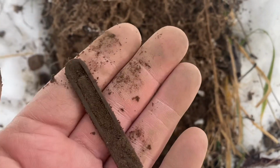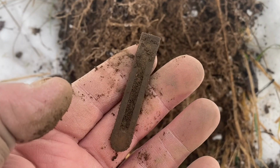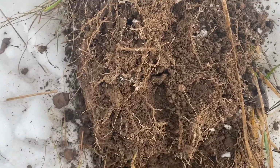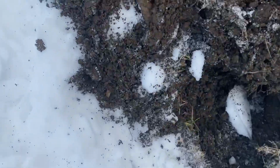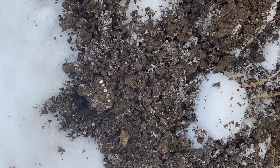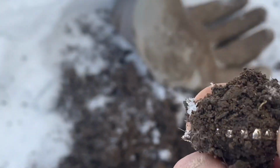I can barely get signals. Got about 6-7 inches of snow I'm trying to work through here. So hopefully there's some good deepies here. Thought I had a silver coin here. I popped it up and I see some stones. I think I got another ring. This one I think's gonna be precious. It rang up super high.